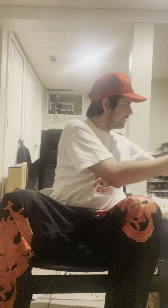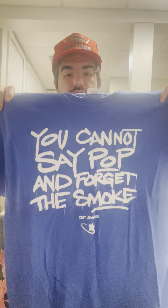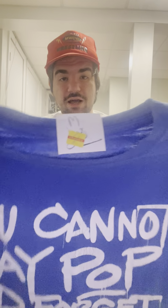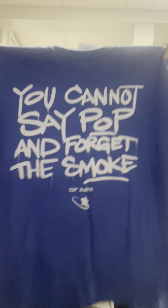Sorry about the glare again. I'm just looking for more clothes to show you guys. Found this Pop Smoke shirt. You cannot say pop without the smoke. I got this one at thrift. This yellow tag means it was on the clearance shelf. Got it for a buck, originally it was like $2.20. I mean, that's Pop Smoke. Good size too.